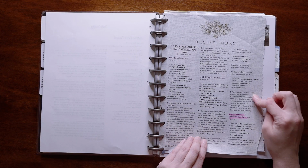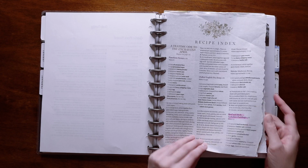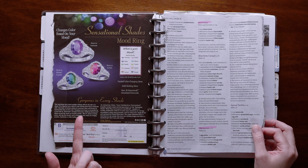These are from Victoria Magazine. I really want to do Yorkshire puddings again, so yes, I'm going to keep that. I actually never made it. My mom made it once, and it was really good.